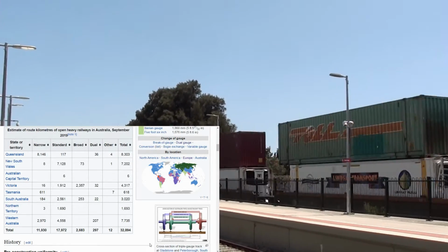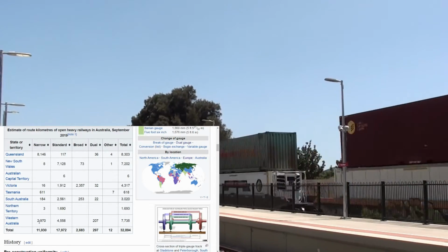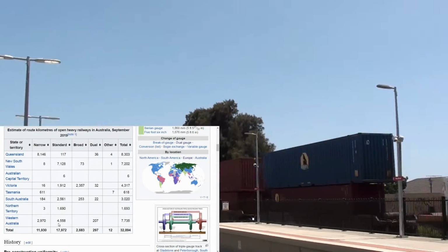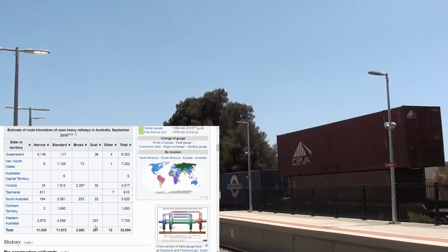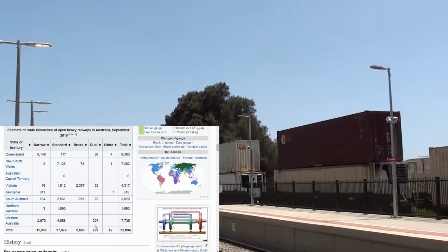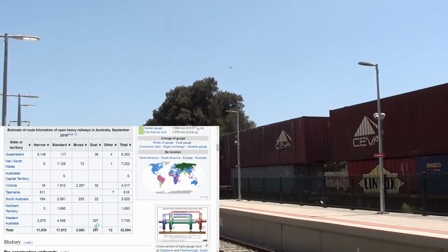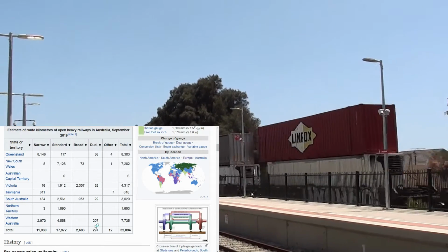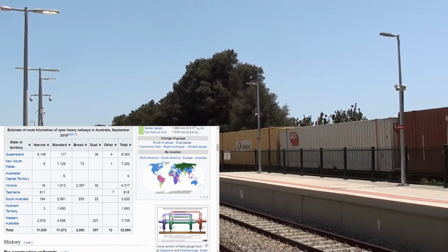In Western Australia, where the original rail was narrow gauge, much of it is now standard gauge. But interestingly, there is 207 kilometres of dual gauge. So the question is, how can a rail system handle different gauges? One way is to have dual gauge, another one is to have gauge changing trains.